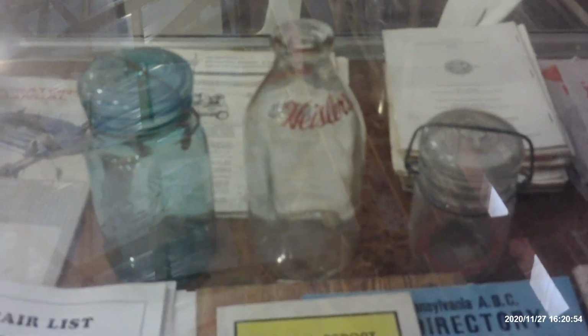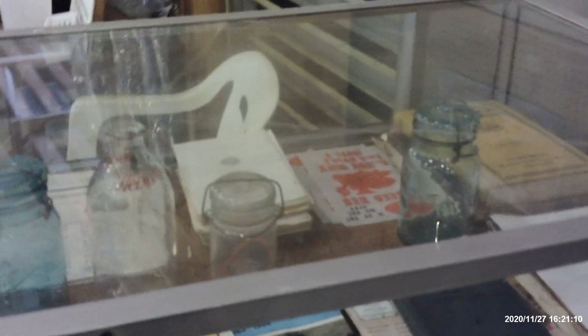We're just looking around. There's the old original milk bottles. In the old days, before they had milk containers, they used to deliver milk to your doorstep. So in the 1960s or 70s, they stopped doing that. Now it's all plastic milk containers at the supermarket. But in the old days, milkmen used to deliver your milk every morning. They don't even have that anymore.